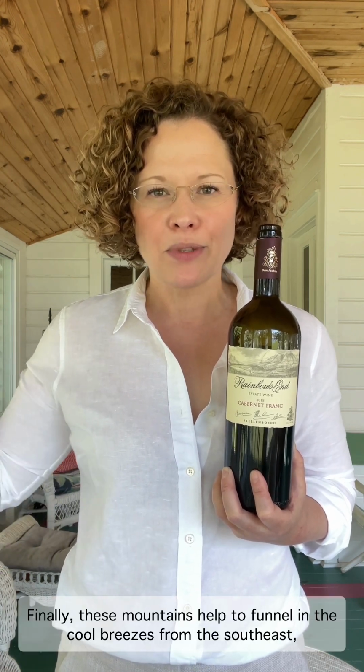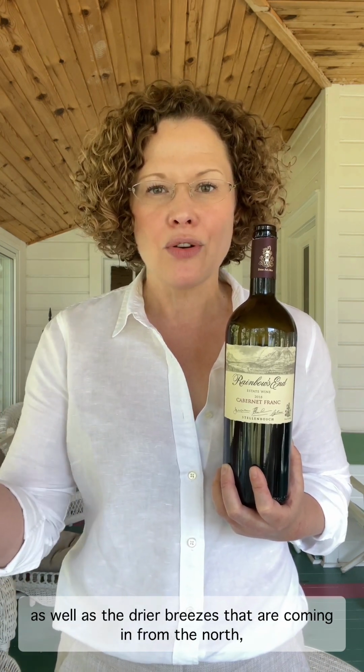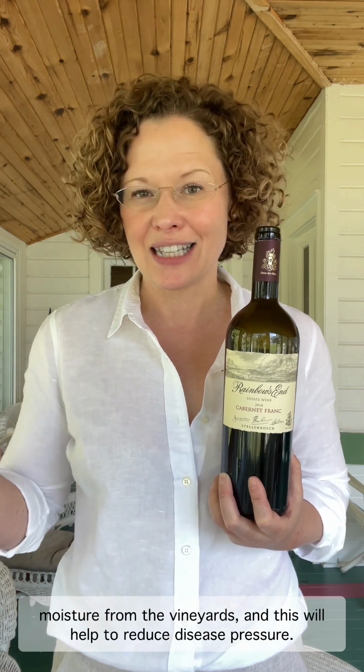Finally, these mountains help to funnel in the cool breezes from the southeast, as well as the drier breezes coming in from the north, and these breezes are known as the berg winds. These breezes help to moderate conditions, and they also help to eliminate moisture from the vineyards, and this will help to reduce disease pressure.